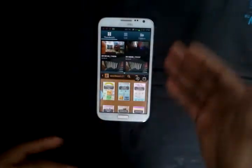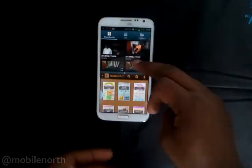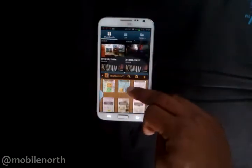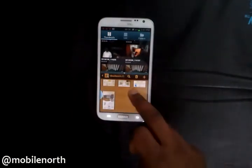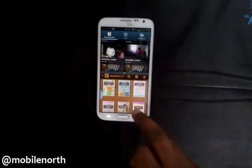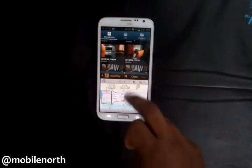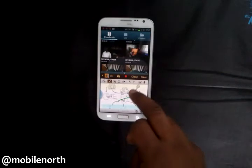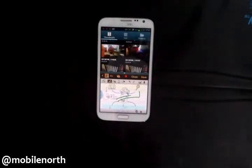And as you can see, both apps are running simultaneously. The video previews are all showing, and I have the option to work with my notes. And of course you can open your notes. You see the phone is still running fluidly. I can do anything I want, move things around, write on it, or whatever. Definitely one of my favorite features.